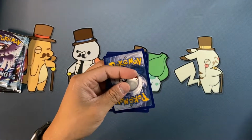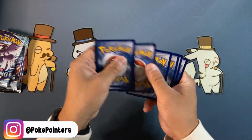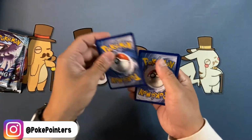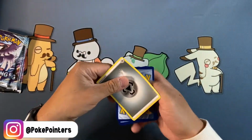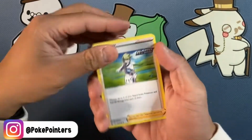This is definitely the worst. I didn't actually believe the Pokemon YouTubers when they were saying how poorly cut these cards are, but now I'm starting to believe them. It's pretty bad. This is really bad.